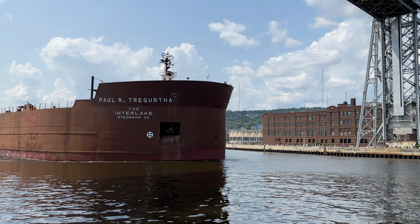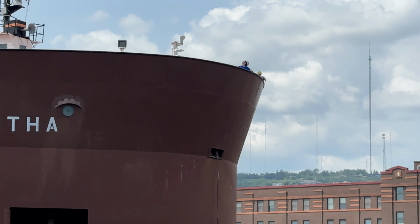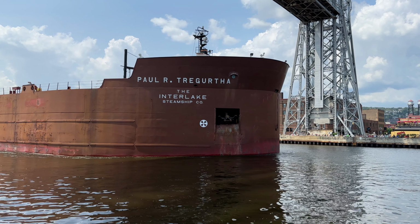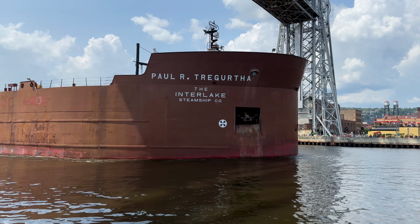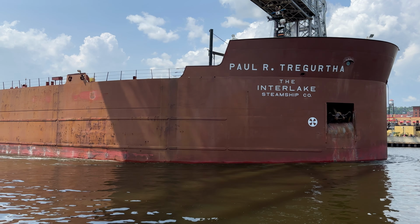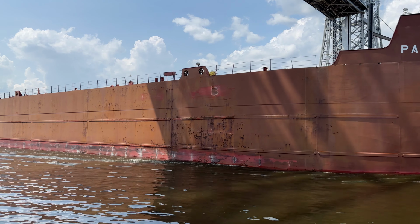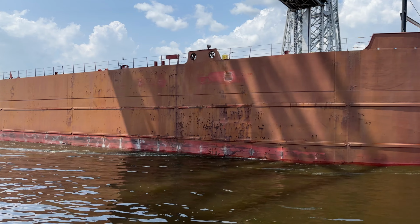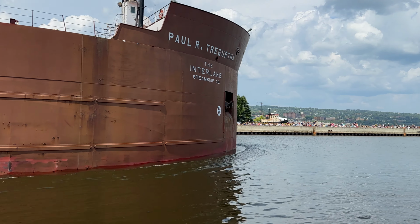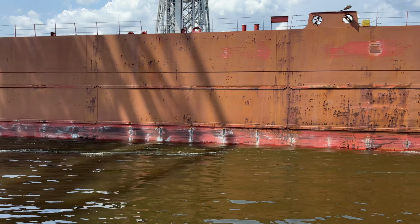Few crew members right there on the bow, wearing those hard hats, checking things out. And here comes the bow right under the Duluth Aerial Lift Bridge. You can see the shadow is cast from the bridge, creating some cool contrast right there. The PRT is definitely a worker. You can see the vessel has plenty of scrapes and scratches to prove that.